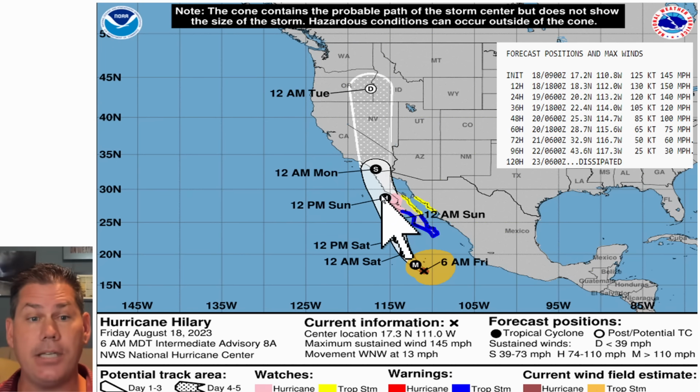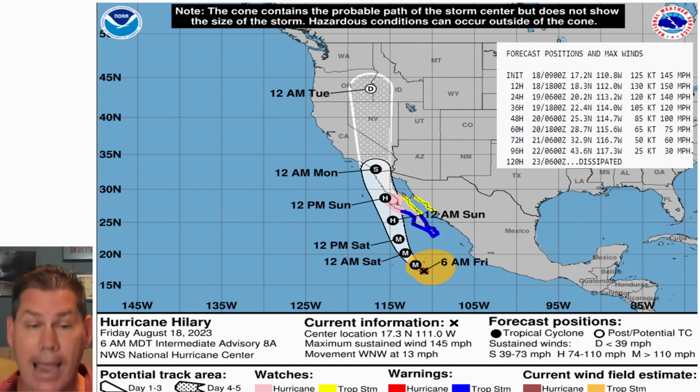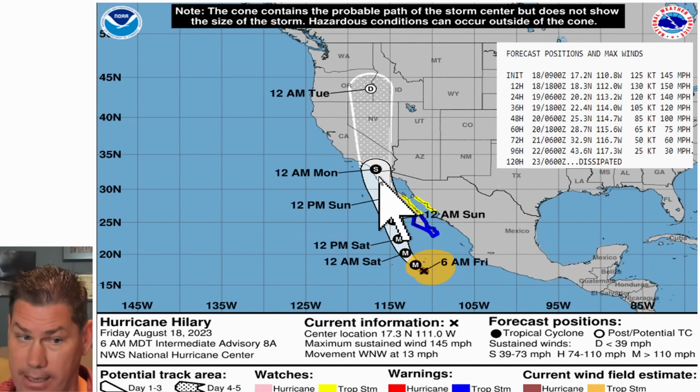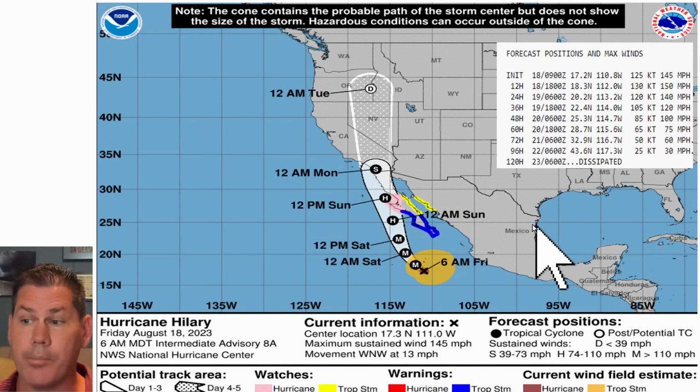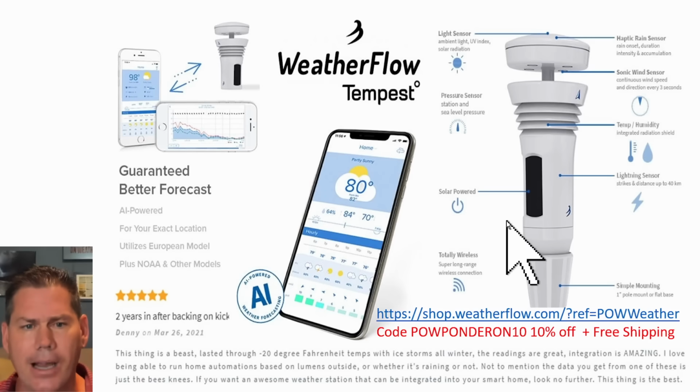And that's going to continue northbound. And yes, the National Hurricane Center actually has this making landfall near San Diego into the morning hours on Monday as a tropical storm, bringing very heavy rain in some of these areas. This is their dry season, folks.